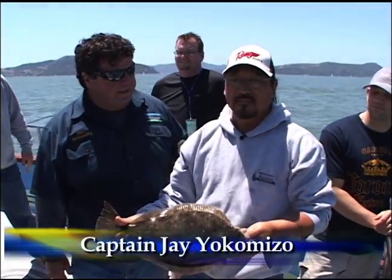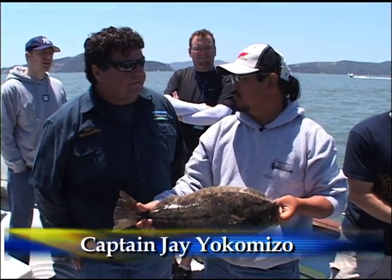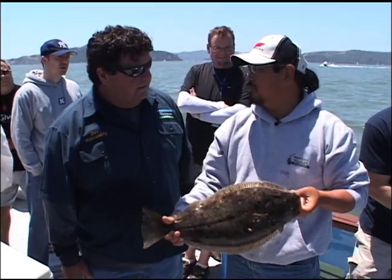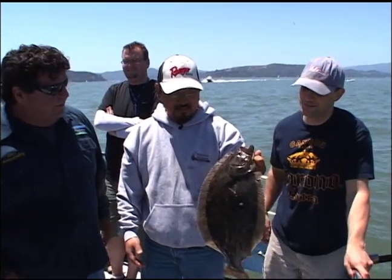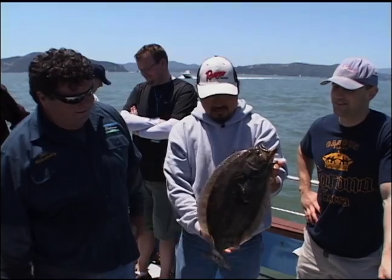Jay, where exactly are we fishing right now? Right now we're just fishing east of Southampton Shoal. A big flat area. A lot of people call it Berkeley Flats. And this is Ryan. He just caught the fish. Nice halibut. Your first one for today? This is my second one. Second one today. Cool.